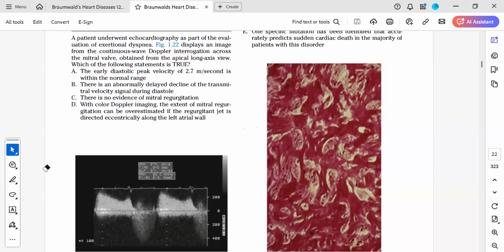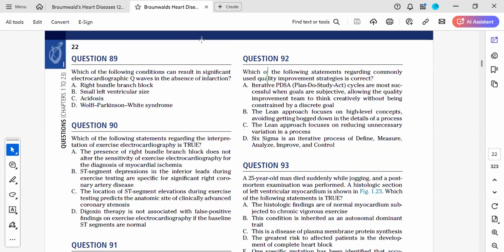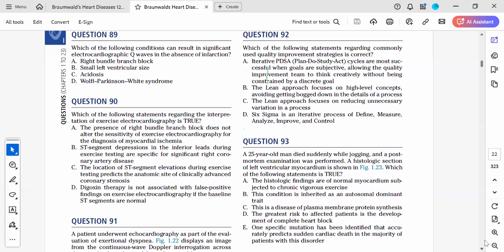Please, are there any additions, subtractions, corrections? So will someone want to take 92? Read 92. They say, which of the following statements regarding commonly used quality improvement strategies is correct. I think we will probably leave it for the assigned person to come and give explanations to make it clearer. I don't have much concepts in that area, so I can skip it. Then we can go to 93.